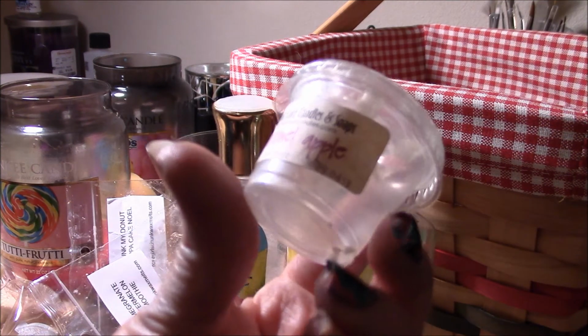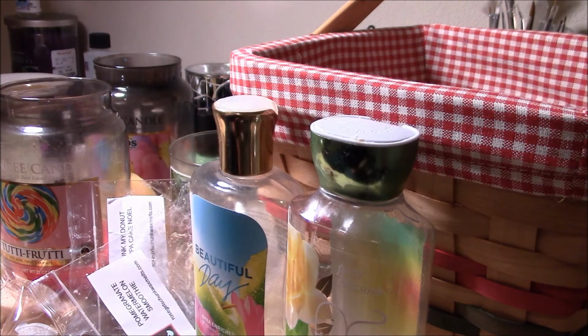Caramel apple from Orchid Lake. Definitely a good one. It was a nice, strong caramel apple, and it's that sweet apple. So it's tart. Very, very nice.